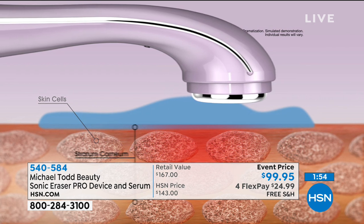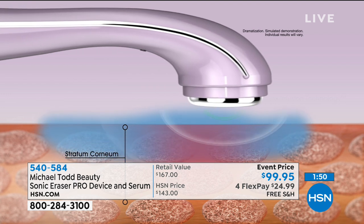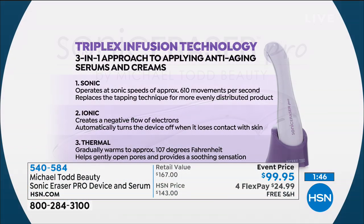We could have given you one technology and it would have been a good device. Could have given you two technologies, it would have been a great device. But in true Michael Todd fashion, we are gonna give you the latest, the greatest, we're gonna stack the deck. So you're getting three phenomenal anti-aging infusion technologies. They're actually delivery systems that are clinically proven and dermatologist approved to make your skincare products work better and work faster. And that's what it's all about.